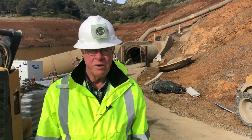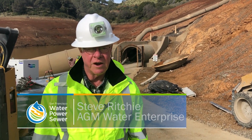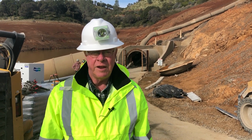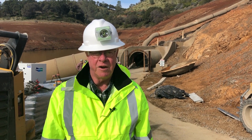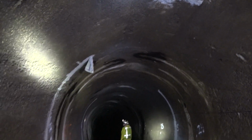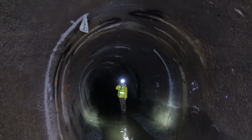Mountain Tunnel is one of a series of 3 tunnels that are single conduits that deliver water from Hetch Hetchy Reservoir down to the regional water system in the Bay Area. And so each one of those tunnels is a critical piece. Mountain Tunnel is a very critical piece of that because it is where all the drinking water from Hetch Hetchy comes. 85% of our supply passes through the Mountain Tunnel.